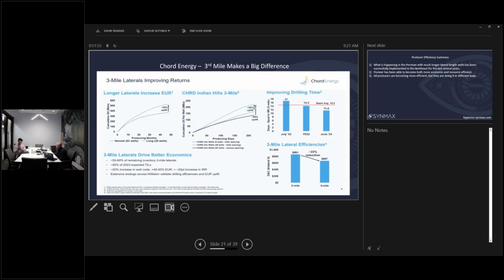Chord Energy did an interesting take on the difference between the 3-mile and the 2-mile. They basically showed that while the 3rd mile increases your well cost by 20%, you get a higher production based on the EUR, estimated ultimate recovery, a 40 to 50% increase in the EUR, the ultimate production. And that's about a 2-to-1, 2.5-to-1 increase in terms of what you get out of the well versus how much money you put in.